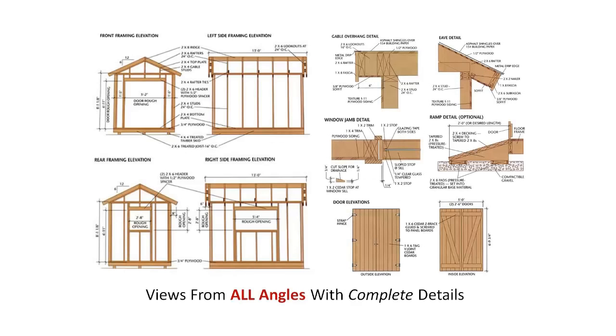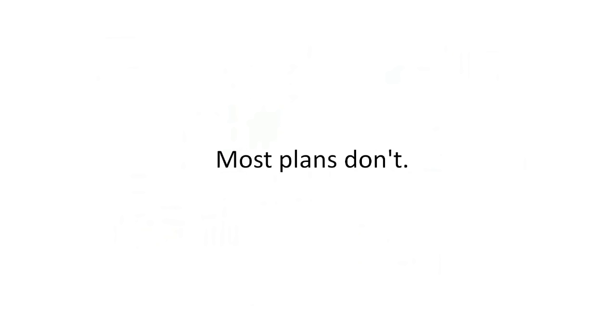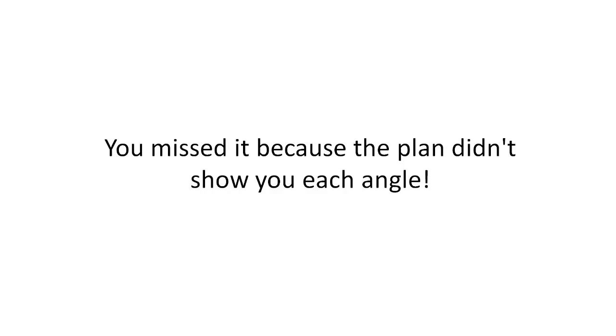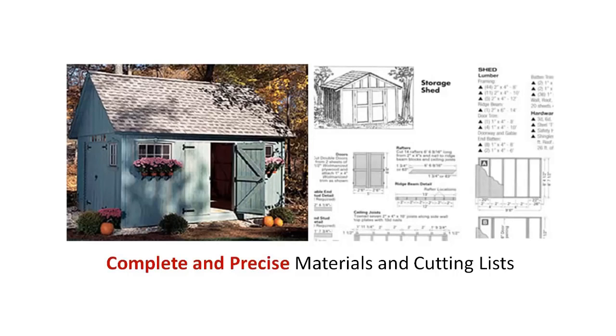Views from all angles with complete details. See exactly how everything should look before you build them. Most plans don't. You'll end up building a part of your shed that looks like the drawing, but it isn't. You missed it because the plan didn't show you each angle. And the only way you find out is at the end when you've wasted all the time, money, and sweat and nothing fits together.